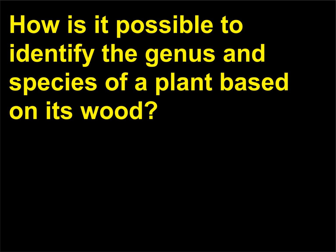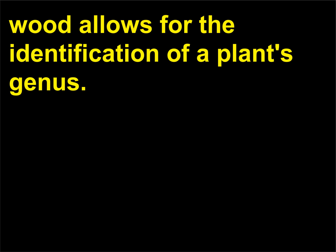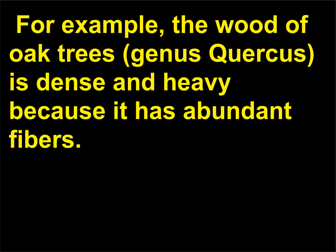How is it possible to identify the genus and species of a plant based on its wood? The arrangement of plant cells present in the xylem of wood allows for the identification of a plant's genus. For example, the wood of oak trees, genus Quercus, is dense and heavy because it has abundant fibers.